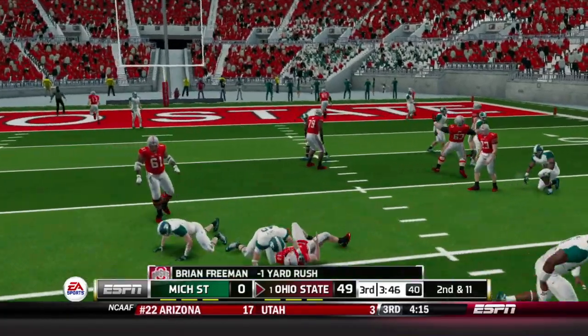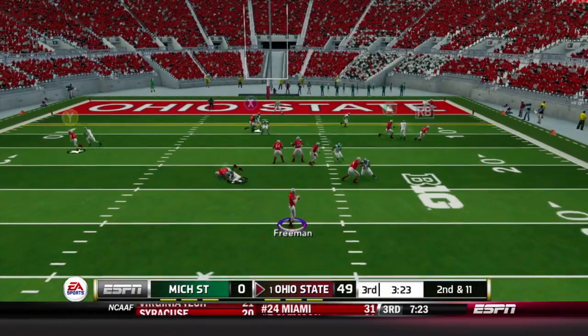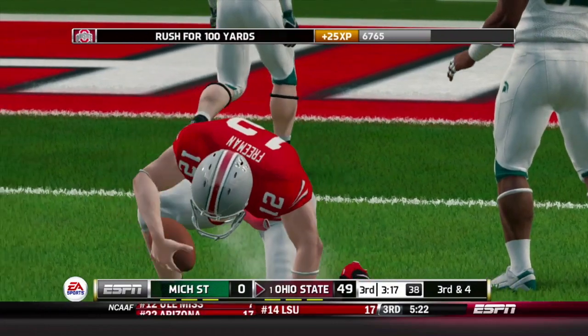They bring him down in the backfield. When you're an option quarterback, you get used to getting popped pretty quick. He scrambles, decides to tuck it in, and he's got space. Decides to slide.